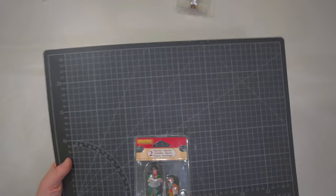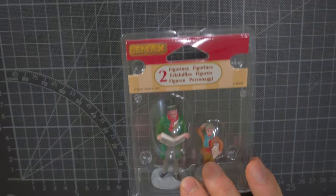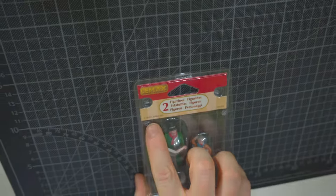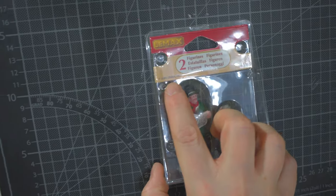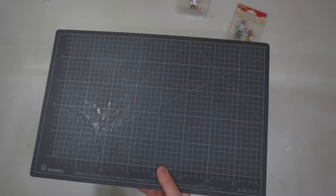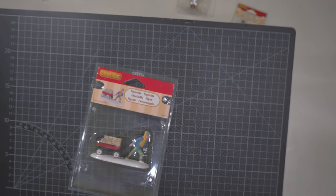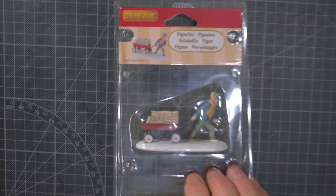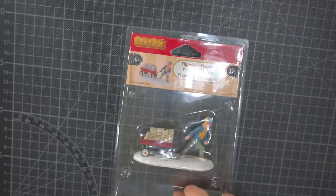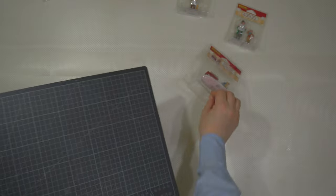This is the newspaper boy and some old man reading the newspaper, and it is from the 2023 collection also. Then this is an old figurine I couldn't get during the past season, the paper boy with some cart carrying some newspapers like that. It is from the 2020 collection.